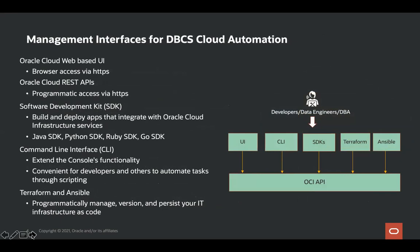Before we start to look at the automation for LCM operations, it's important to understand the wide range of management interfaces available for DBCS. Oracle Cloud Infrastructure APIs are the key foundation for all automation and management. Users have an option to use Oracle Cloud Web-based UI or console, which provides browser access via HTTPS. Various software development kits are available for developers to build and deploy apps. Popular ones supported are Java, Python, Ruby, and Go software development kits. DBCS also supports a command line interface for automation and scripting. Finally, Terraform and Ansible support is available for automation and managing infrastructure as code and have become very popular among the cloud users.